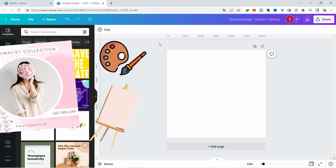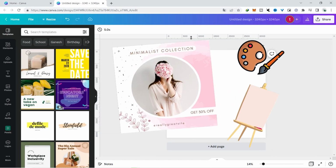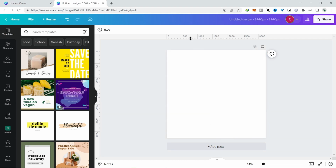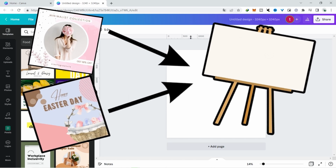Actually, to make a good puzzle feed there are 2 ways, but the results will be different. The first way, you create a design using a template that is already available in Canva. But if you want to make your design from scratch, that's fine too, and I suggest just using the template to make it easier. And the second way, you combine several designs into one to get better results.